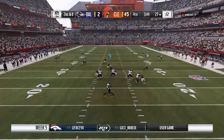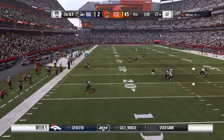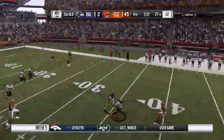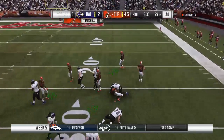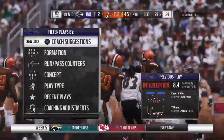This time, Griffin will throw. Buying time to his left. Looking for Snead, and it's intercepted. Picked off by Terrence Mitchell. And he's able to get it back to right around the 27.